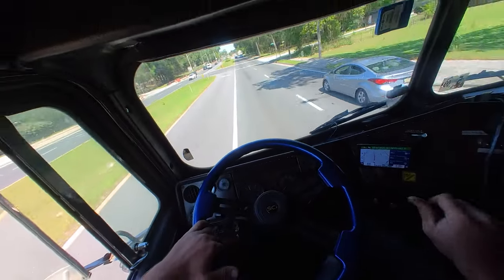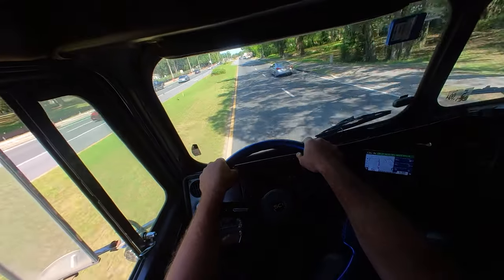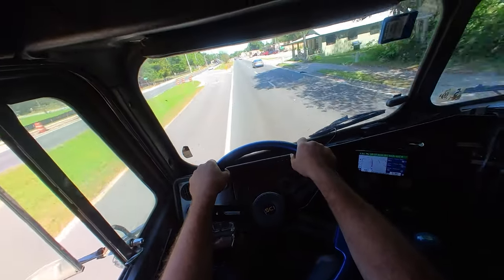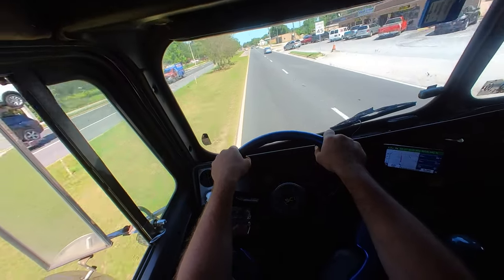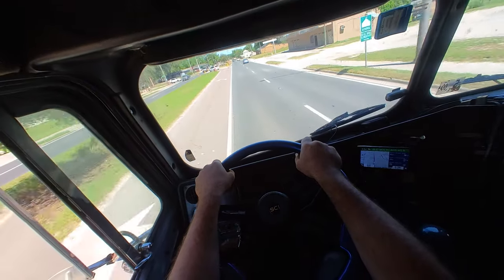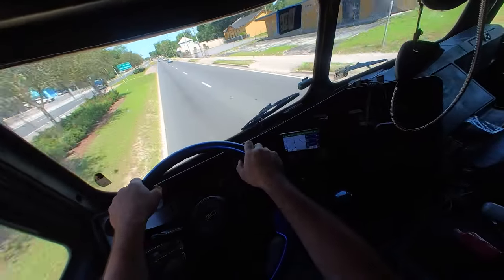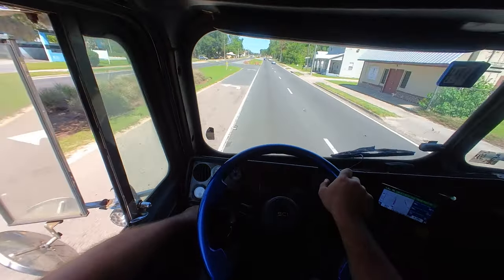Now, I would have liked to have gotten more footage of this whole thing, but I was in such a hurry, and when I was at the place getting unloaded, the guy complained when I started making video, saying he didn't want me videoing in their operation, as if every truck that runs in and out of there doesn't already have a dash cam. Kind of dumb. But, you know, that's how they go.